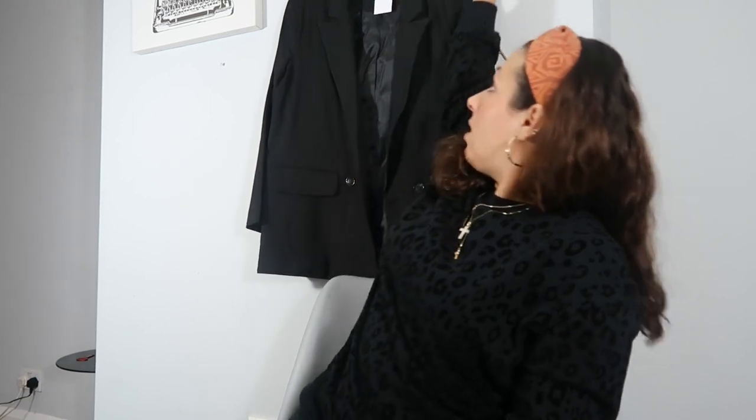So next item I want to show you is this blazer. I was on the hunt for an oversized black blazer for a while. I got this from, it's the first time I shopped from them. It's not the best, I mean, it's okay, it's a bit thin, the material, so if you want a bit more well-made jacket, I suggest you buy it from elsewhere. But apart from that, I'm happy with it because it has the oversized style that I want.